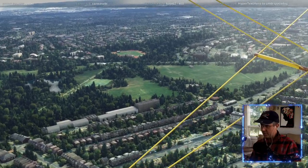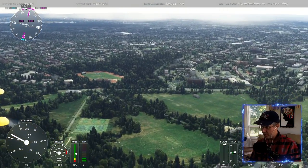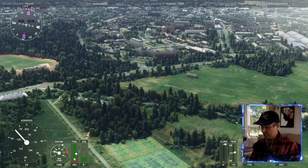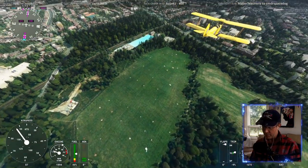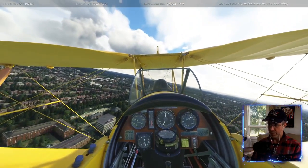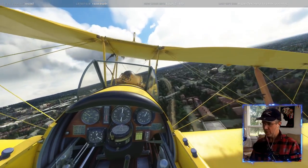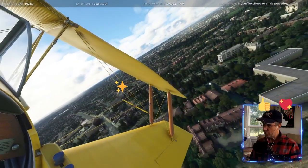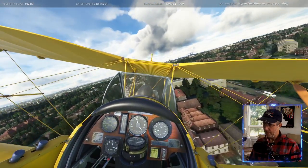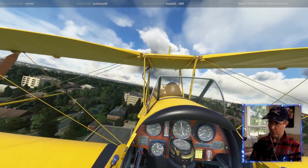Okay, let's try to land right there. I think the wind is coming from that direction. Let's try to bring her in as low and slow as we can. Corner of that field. Don't know if it'll be, oh, here you go. This is a better one right below us here. So much turbulence.